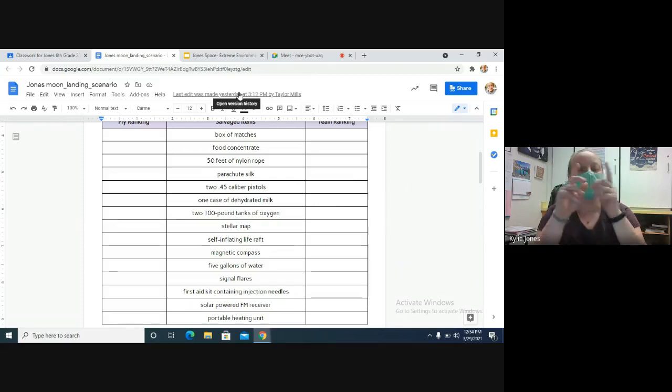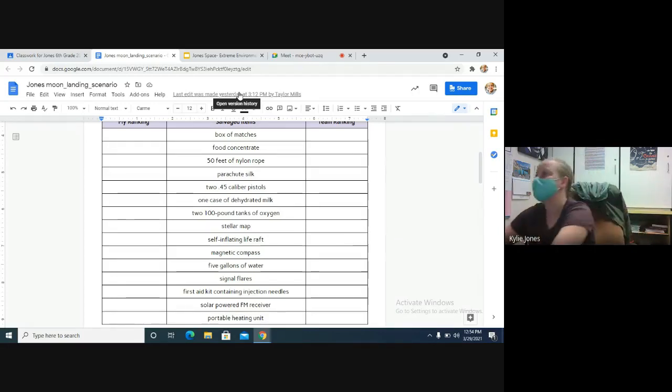So you have a box of matches. There is food concentrate, which is like space food. You can shake it up and it makes food, right? 50 feet of nylon rope. So you have rope to go 50 feet out. Parachute silk. I don't know what that is. Let me Google that. One sec. Parachute silk.